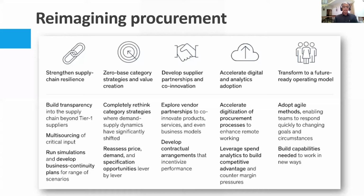Moving to the next slide, reimagining procurement. Before I conclude, I would like to take some time to talk through how COVID has created a path for us to reimagine procurement. As outlined by McKinsey, 5 steps will help procurement leaders address the current situation and set up the organization for success.